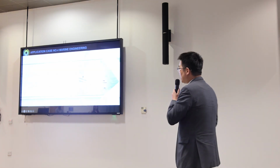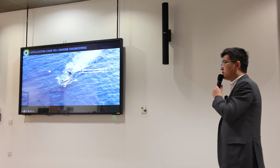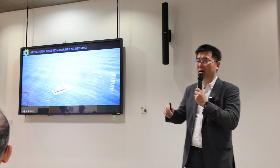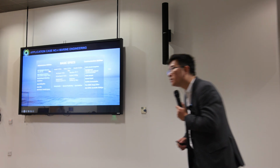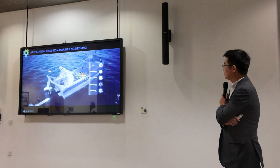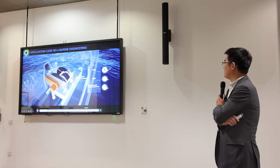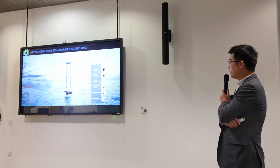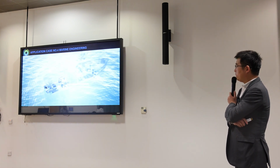Also, some customers sometimes ask whether we can carry out ROV operations. So this is a case. One of our boats can carry an ROV. Traditionally, you would have to use a manned boat to carry the ROV and also some divers. We have an automatic launching system for the ROV. It was developed by ourselves.